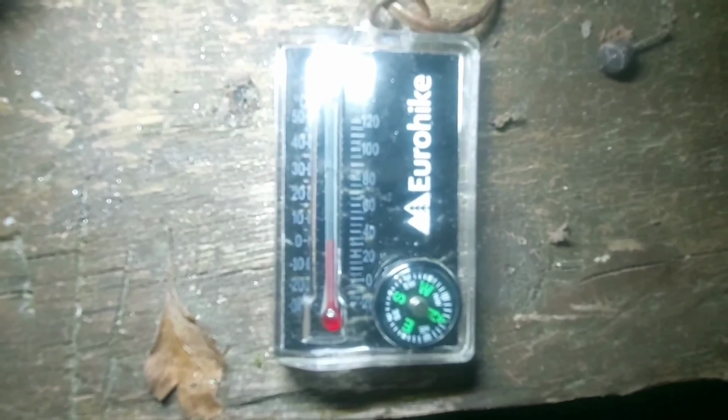Right, I'm just going to go and check the temperature outside. I've left the thermostat on the chair. We have got, what are we saying, about 0 degrees? Yeah, it's cold out here.